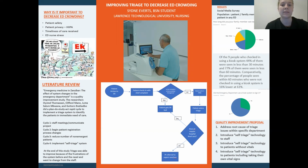The process of getting kiosks into hospitals is similar to the one used in a very similar quality improvement project in Zanzibar. On the bottom left of my poster is my literature review on that article that I found. So the first thing that would have to be done is to meet with the staff to determine their individual root cause of the crowding in their hospital. So really personalize this with every hospital.